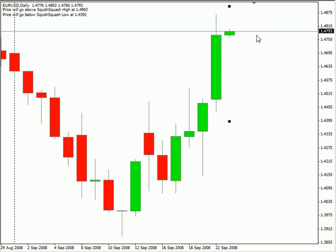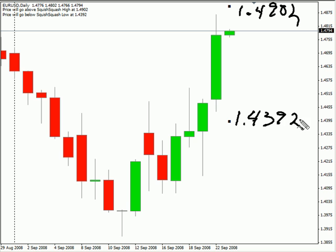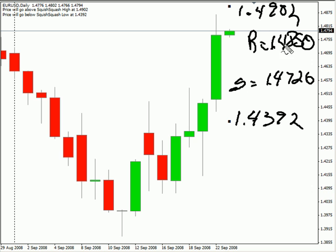Now, looking ahead, I'm looking for this session to be between 149.02 on the high side and 143.92 on the low side. As far as support and resistance goes, look for some resistance to come into the market around 148.50, and look for support at 147.26.